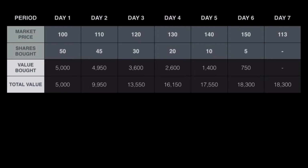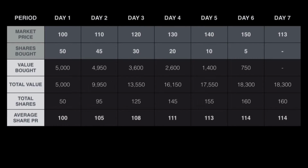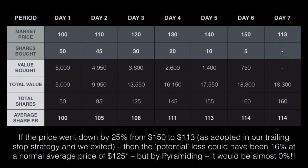So by the time you reach day 6, you've actually bought much less than you would have. Now the total value is increasing, but you're buying less and less. So on day 6, we now have 18,300 on a rising stock. The total number of shares, of course, is more at 160. But the average price per share is 114, much lower than you would expect. Now, if the price went down by 25% from 150 to 113, using our trailing stop strategy, we would exit. Then the potential loss could have been 16% at a normal average price of 125. But by pyramiding, it would be almost zero.